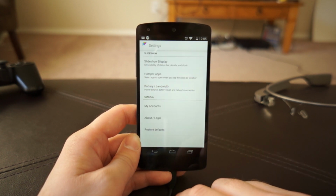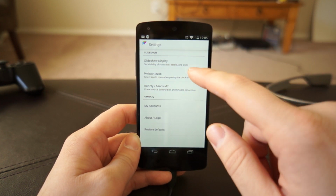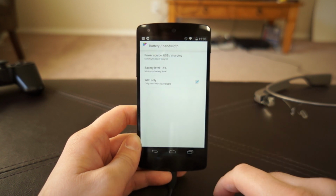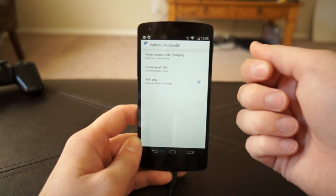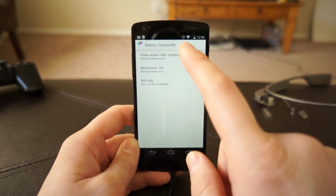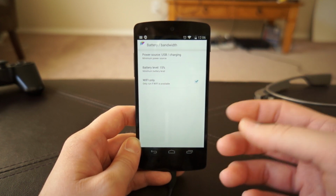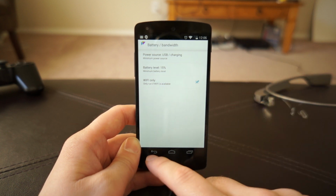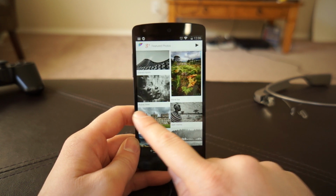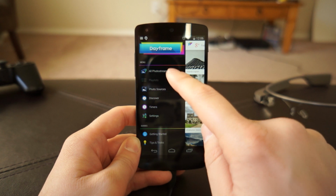If I go to settings here, you can see those. This top is the UI portion where you can hide the notification area, status bar, and the clock, hotspot apps, battery life right here, and bandwidth. So you can have it so that it only activates when you're plugged into USB or charging. You can have it so that if it's below 15%, it won't activate, and you can have it to only run when there's Wi-Fi, because again, you're going to be pulling a bunch of photos, and that could eat up your data caps. Let's just get out of here. And there's timers, photos, streams.